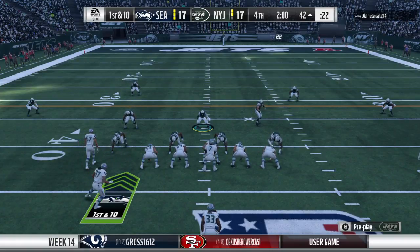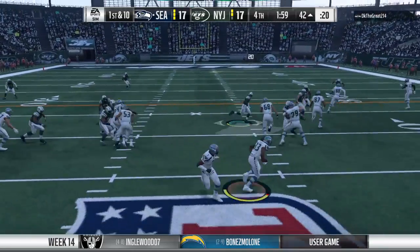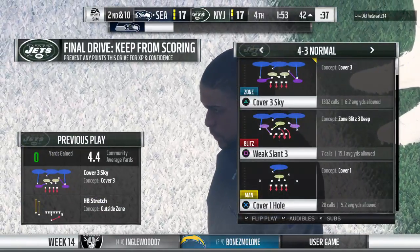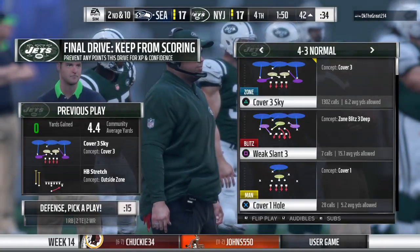They'll motion the tight end across the formation. Here's Foreman. And he is going to feel that one. Knocked down hard, right at the line of scrimmage. Officially no gain on the play, and it's second down.